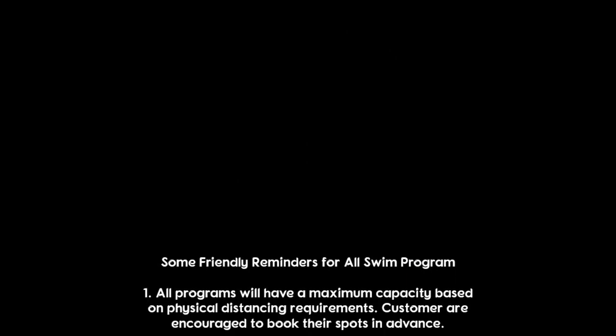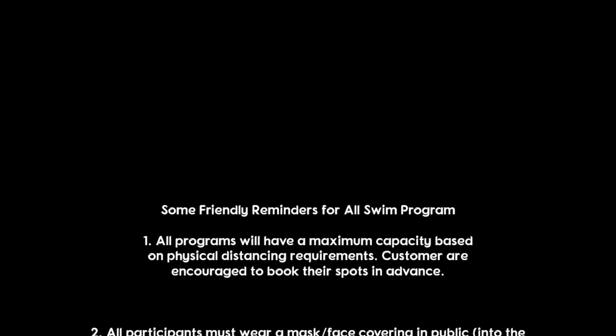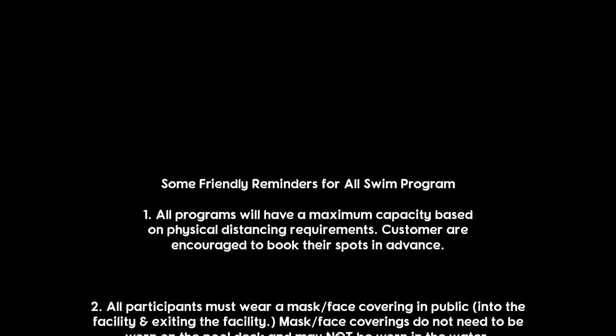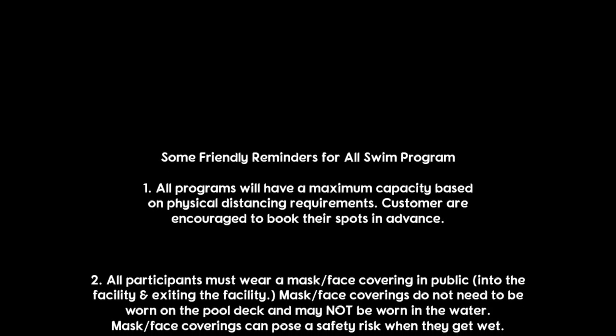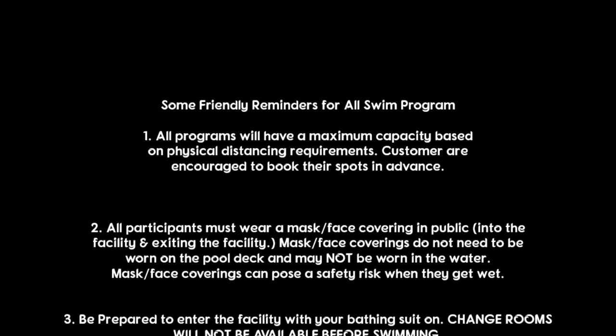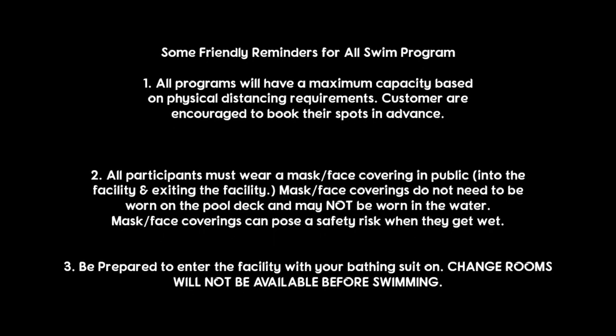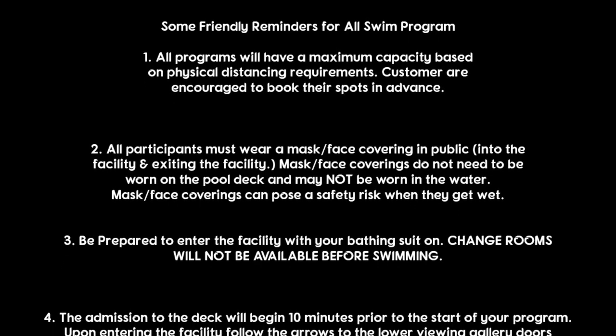Some friendly reminders for all swim programs. 1. All programs will have a maximum capacity based on physical distancing requirements. Customers are encouraged to book their spots in advance. 2. All participants must wear a mask or face covering in public, into the facility, and exiting the facility. Masks and face coverings do not need to be worn on the pool deck and may not be worn in the water. Masks and face coverings can pose a safety risk when they get wet.